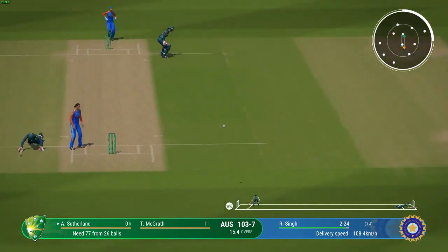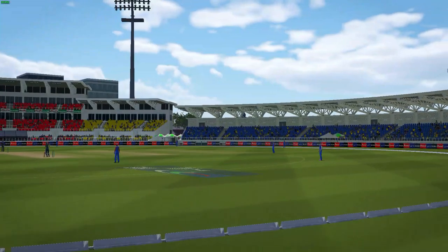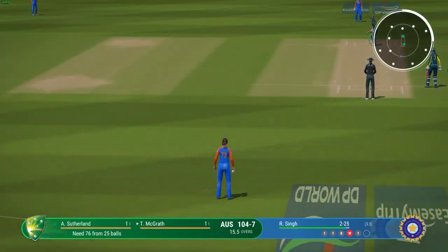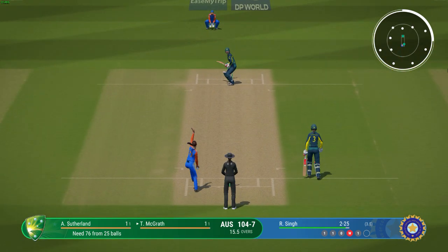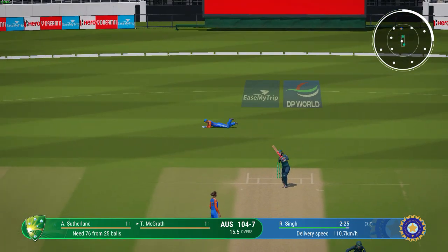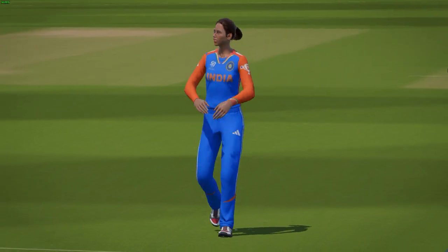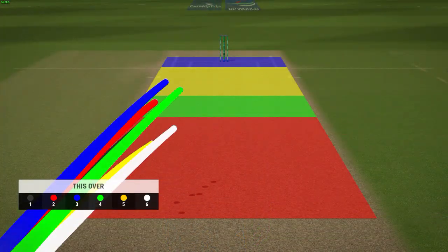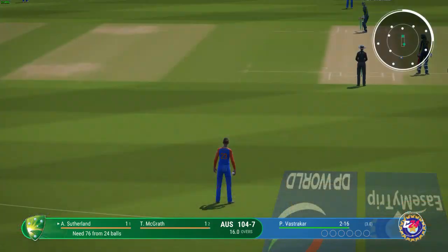Doesn't beat the infield. Edged it. Three runs added in that over. Australia are 104 for 7. Middle overs haven't been kind. They've been bogged down and required rate has climbed. Vastrika from the south end.